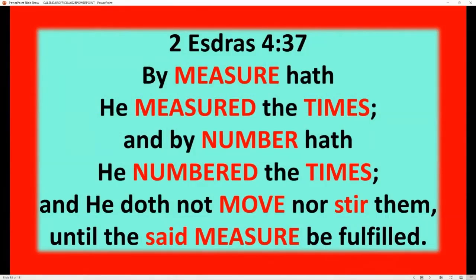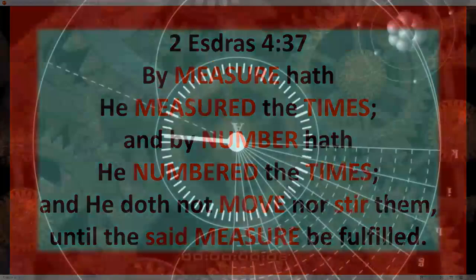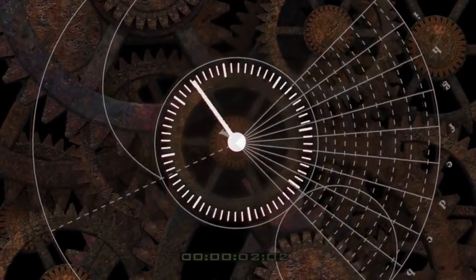Go ahead, brother. 2 Ezra chapter 4, verse 37. By measure hath he measured the times, and by number hath he numbered the times, and he did not move nor stir them until the said measure be fulfilled. So everything is measured, family, okay?